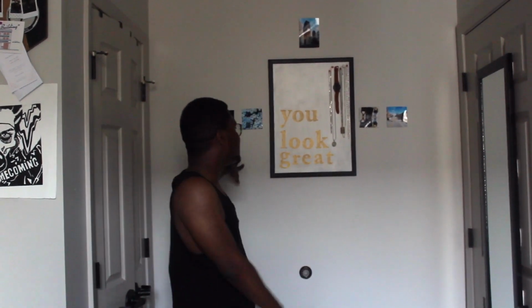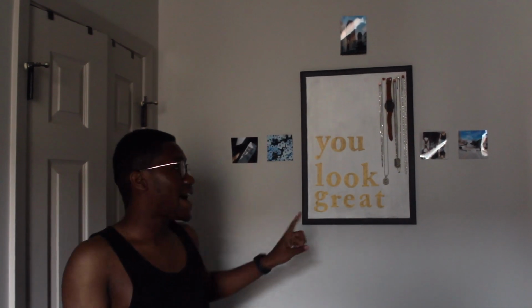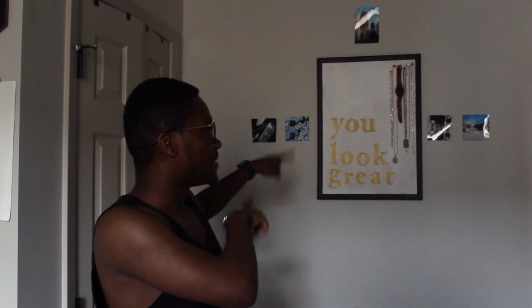Over here we have this "You Look Great" sign with my watches and necklaces and some pictures and stuff like that. I actually made this. It used to be an old cork board, but I painted over it with white and some black paint and then some gold paint as well to say, "You look great," because what do I look? Great. Every morning, it's kind of like a little wake up self-affirmation. My accessories are over here, and then you drop down some more and we see my shoes. Only some of them though, you guys, because I have a lot of shoes.